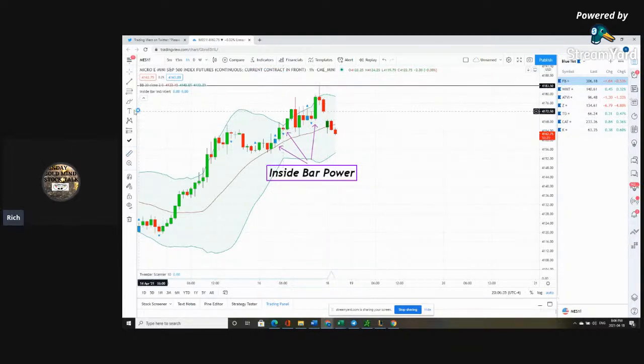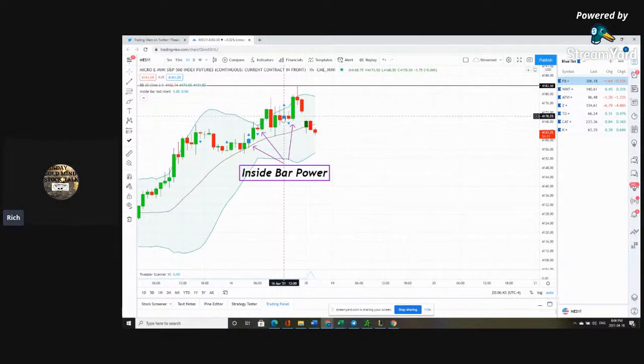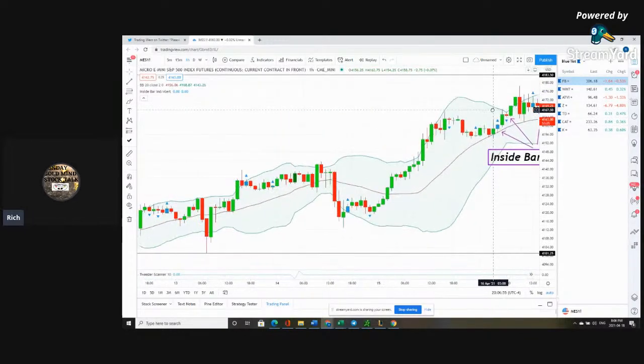Then we have another one. And this one worked really well as well, right? That was a good 11 points. And then finally, we had the most beautiful double inside bar pattern into the close. Guys, it doesn't get any better than that. So this is 12 o'clock and this is 1 o'clock, okay? So this finishes at 2 o'clock. So at 2 o'clock, this is how the chart looks.